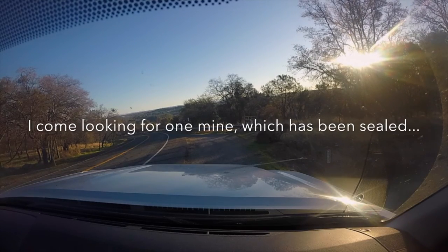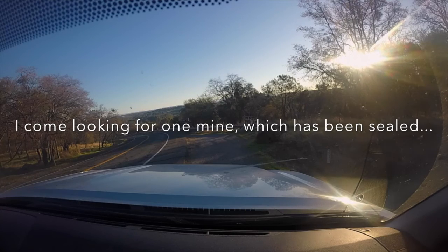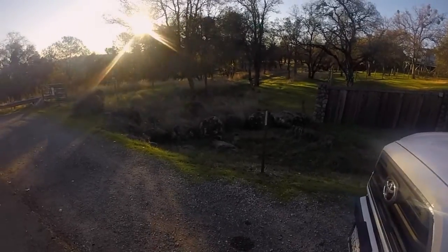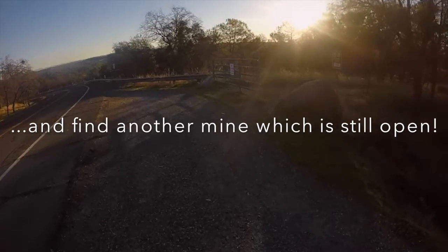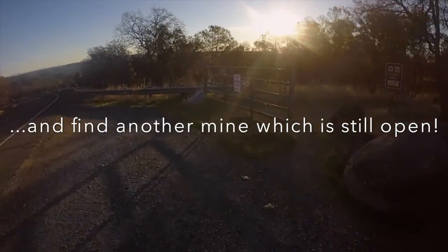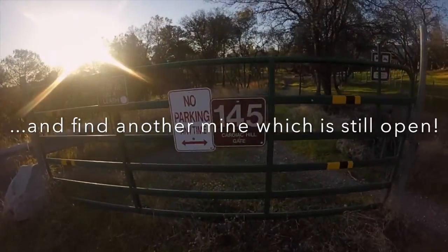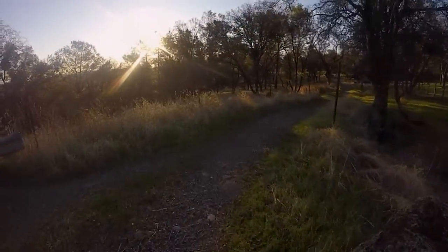Here, because I'm pretty sure that this is safe. Let me show you where the gate is and how to get to the trail. And there's the park boundary sign. The reason I park on that side of it is because now I'm in the Auburn State Recreation Area. And at gate 145, the Cardiac Hill Gate, it says no parking. So we're going to go beyond this gate.